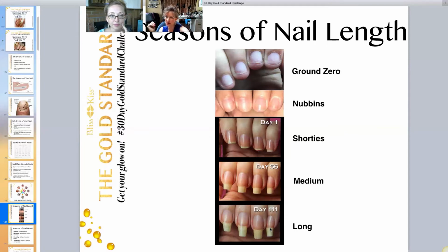I've always felt that nails look really nice if you can get them this long, between a quarter and half of your nail bed. So you take a look at your own nail bed and use that as your ruler. Those of us with much shorter nail beds don't need as much actual length to make it look good. Right. So these are the seasons of nail length and the different lengths.